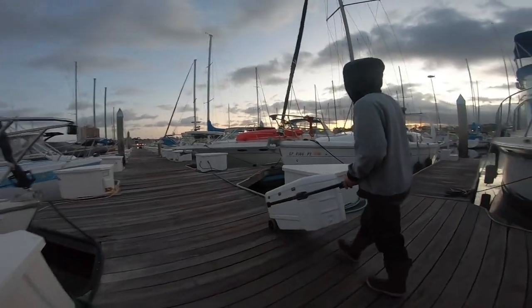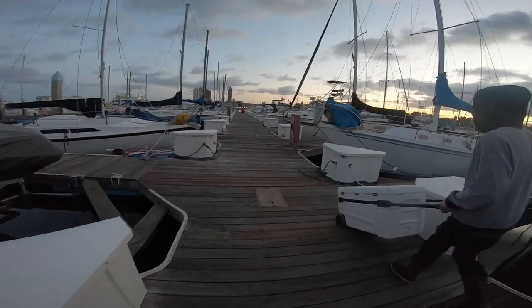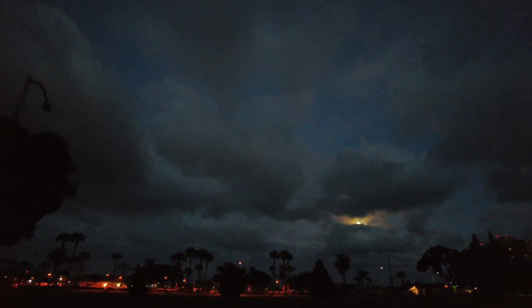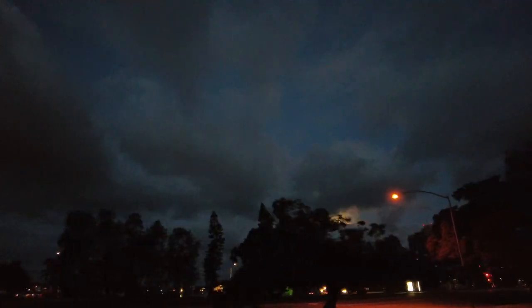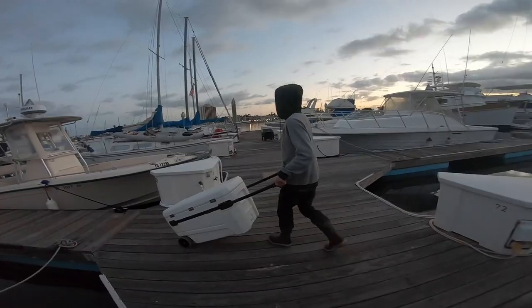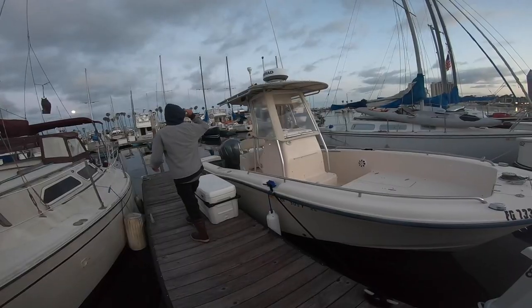It's looking really nice. The moon was so cool this morning when it was setting. A little full moon fever. It was setting right over the Hyatt when I rolled in. My buddy with the solo skiff said that he hooked up with a yellowtail and he lost it trolling.